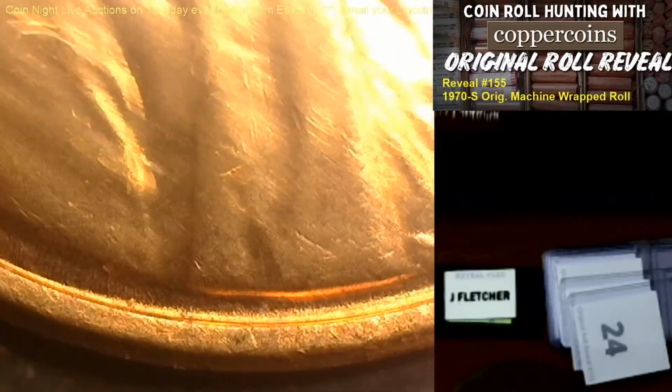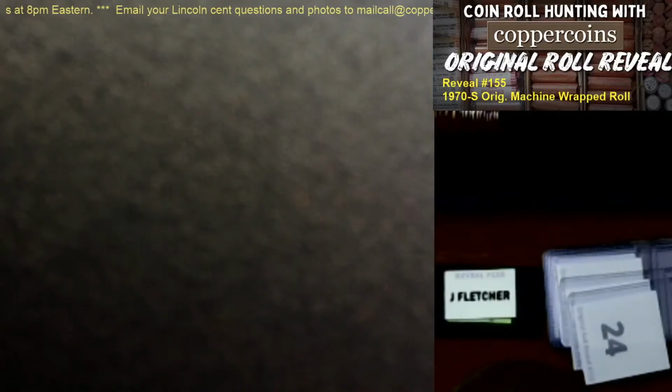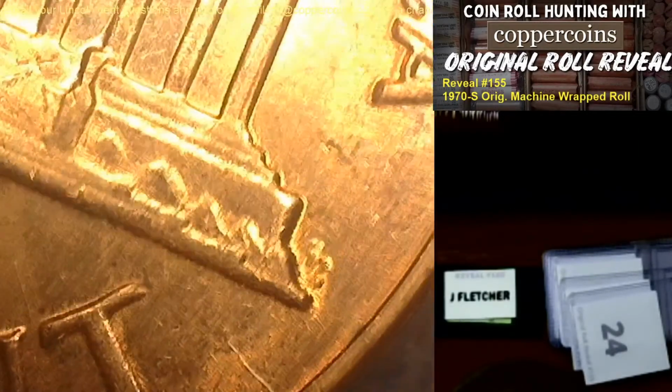This, folks, is why double dies and repunch marks are worth good money. And you don't find them every day.